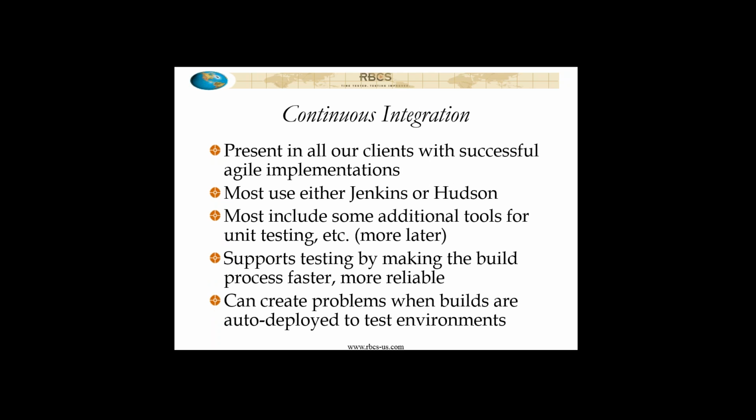So speaking of continuous integration, pretty much all of our clients that have a successful Agile implementation have some form of continuous integration in place. Now, I said in the slide here that it was present in all of our clients, and that was true when I wrote these slides a few weeks ago.